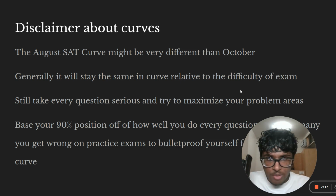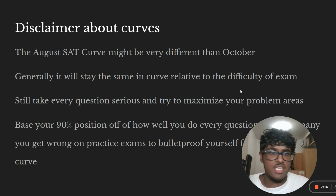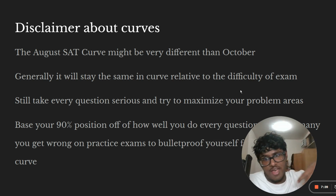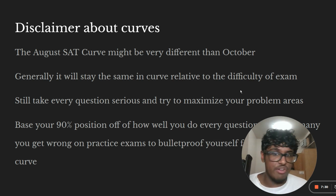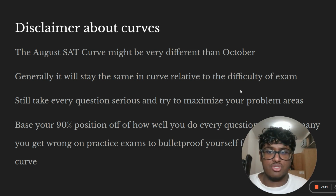And this is how you bulletproof yourself from a curve being very different. It'll generally stay the same relative to how difficult the exam is. So if the exam is very easy, the curve will adjust to that. And same thing if the exam is much more difficult. Still take every question seriously and try to maximize your knowledge and how much you're studying in all of your problem areas, the questions you get most wrong. But basically, if you just focus on that 90% rule that I talked about, you're going to be bulletproof no matter what the curve is.